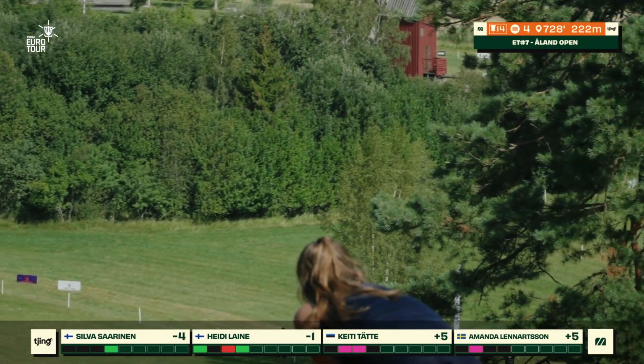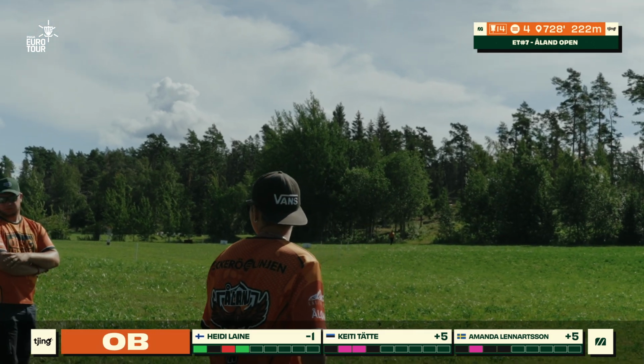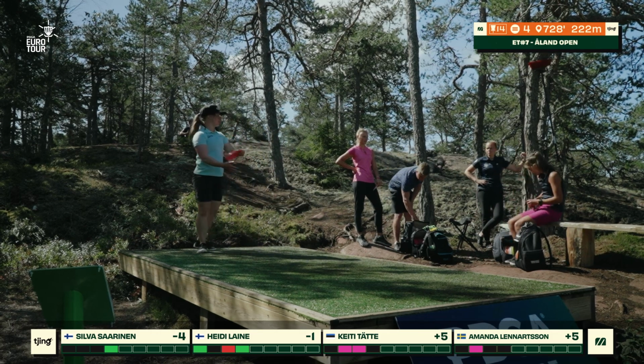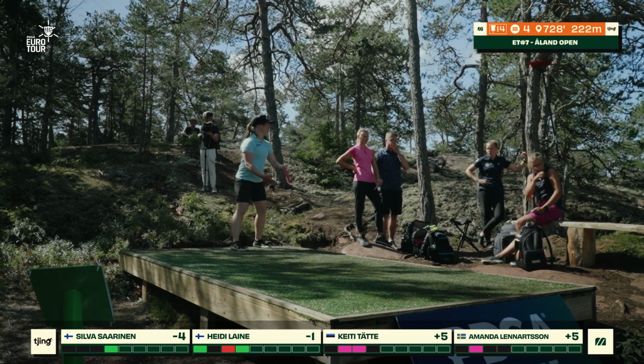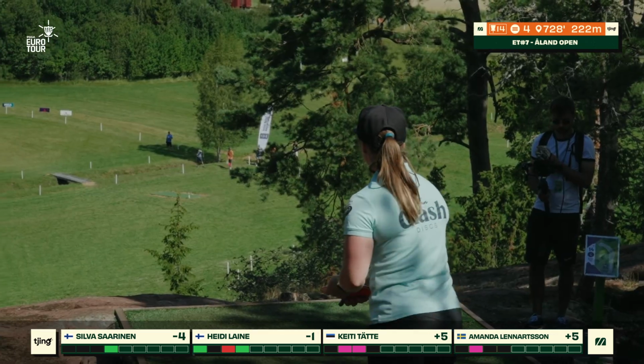And it looks like Silva will have to go to the drop zone as she has turned over way to the right. Drop zone is about 90 meters away from the basket, so it's gonna be a pretty big decision to make from Silva, whether she wants to go for that basket or not.